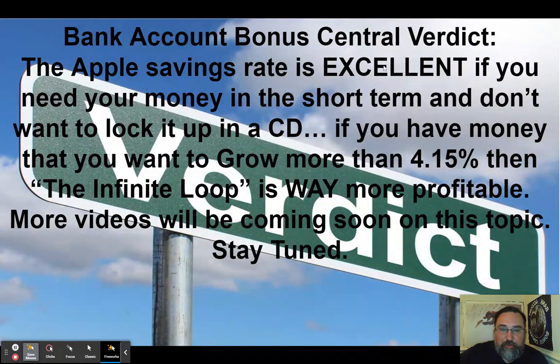Bank Account Bonus Central's verdict on this: the Apple savings account rate is excellent if you need your money in the short term and you don't want to lock it up in a CD. But if you have money that you want to grow for way more than 4.15%, the infinite loop of opening up accounts with credit cards, paying it off, and keeping the interest off that is a way more profitable thing.